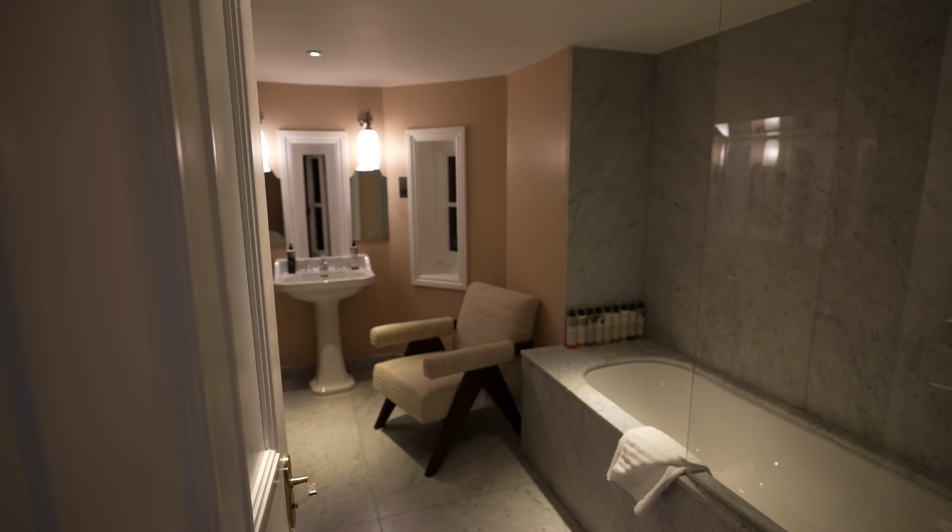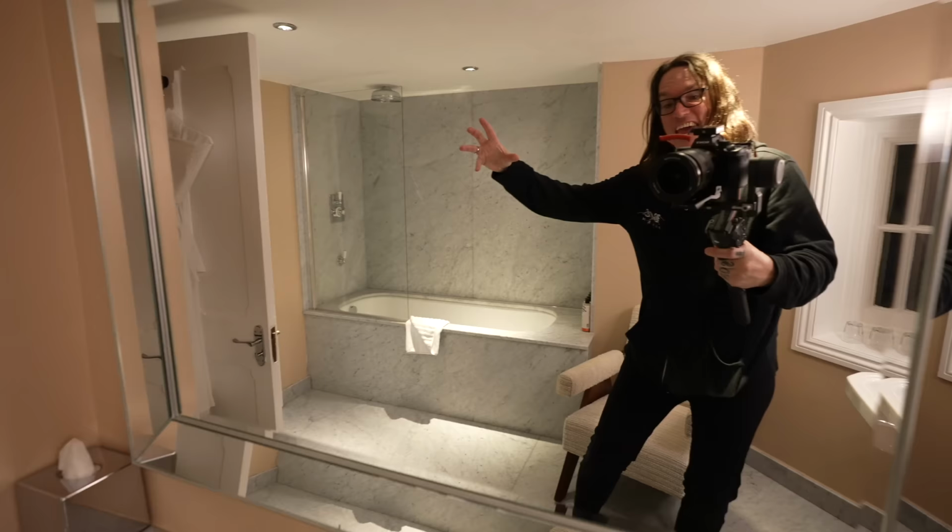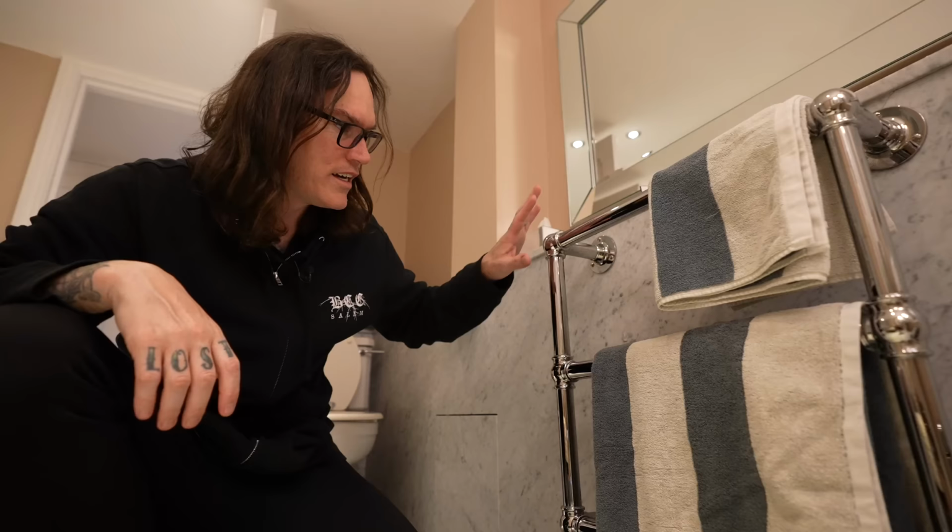One of the nicest hotels we've ever stayed in. Well, considering the way that this place used to look. They went in here and completely revamped it. There I am. Right? This is hot. Both Jessica and I got a kick out of this.